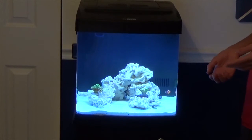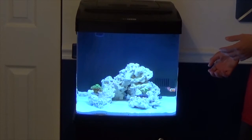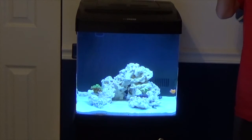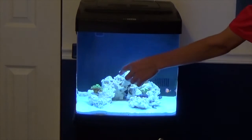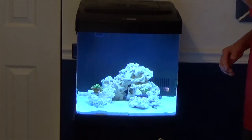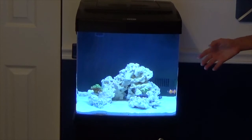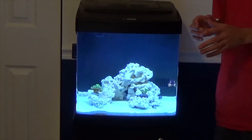of days. But then one morning I woke up and the smaller clownfish was wedged in a rock. So there's a little cave under there in the corner behind the hammer coral, and there's a little hole. He just wedged himself in there really hard. So we had to take all the rocks out, not all of them, but we had to take apart the formation, and we got him out. We put him in the tank.